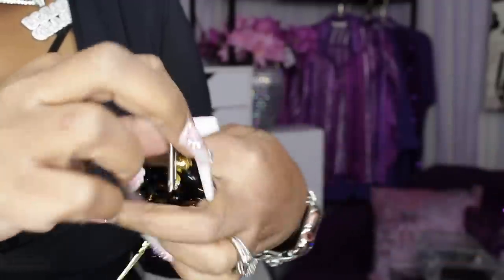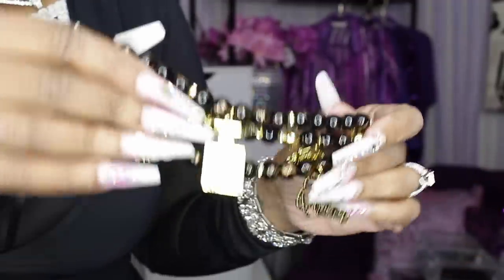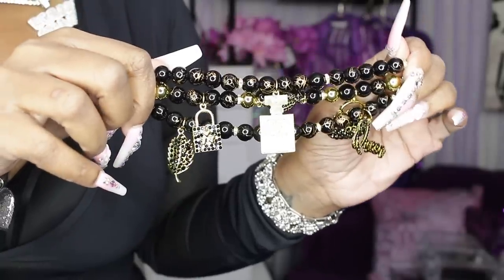So they got me this Apple Watch band that's black and gold. Super cute. Very, very cute. They got me the bracelets that I have on. They got me this rainbow set right here, which I know you guys are not going to be able to see from there. So I'll put clips in.